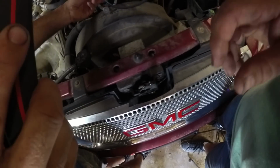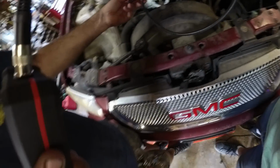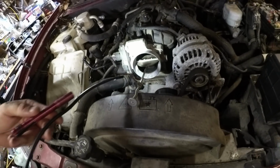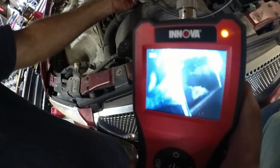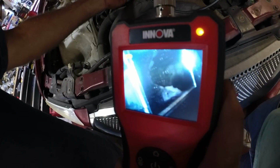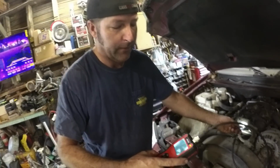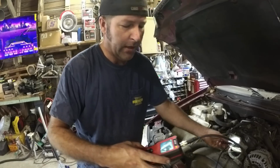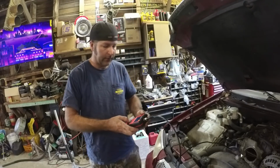Okay, let me back up a little bit. We've got a mirror going right into the intake. Can you show it right there? You can get a good shot of the mirror. And if you look, you can see that mirror is showing a gaping hole in the top of this plastic intake. So there is an internal leak of some sort, and I'm not sure where it's going yet, but if I had a smoke machine, I could smoke it and see where it's coming out of. But that is the problem.